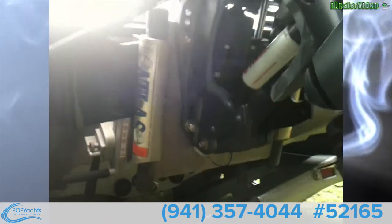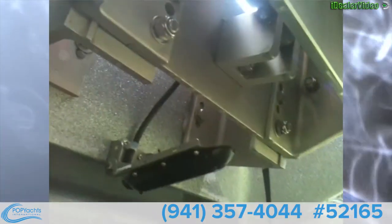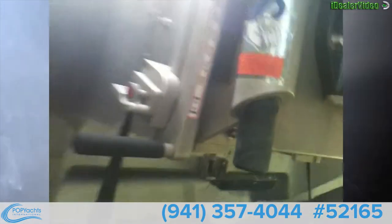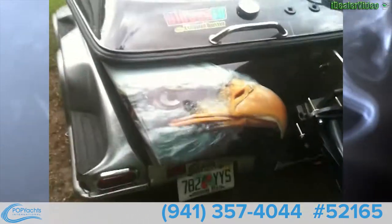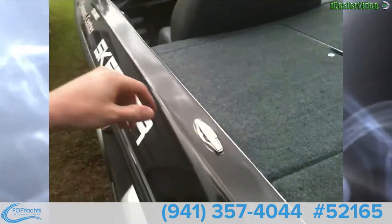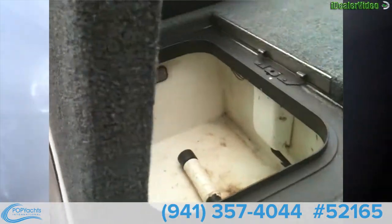You got an Atlas 12-inch jack plate. There's your transducer for the side imaging. All stainless steel drain plug. Trailer's got reverse straps on it as well. Keep the transom nice and secure. All pull-up tie-downs.